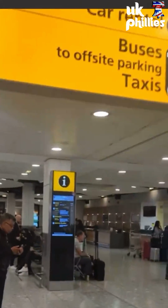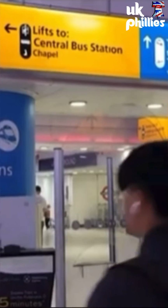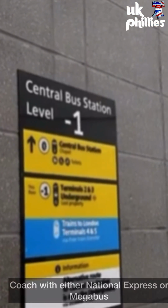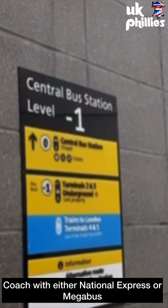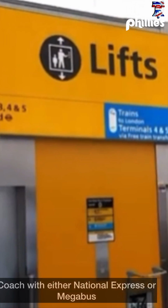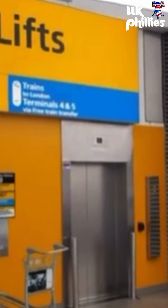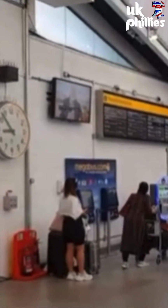If there's a few of you in your party, a taxi is not a bad option as you can split the costs. However, a coach is not a bad option either. Follow the signs for the central bus station. The cost of a coach on National Express or Megabus is usually around £5 to £10, but could take between 15 minutes and an hour and a half, 2 hours at times to get into central London depending on the traffic.